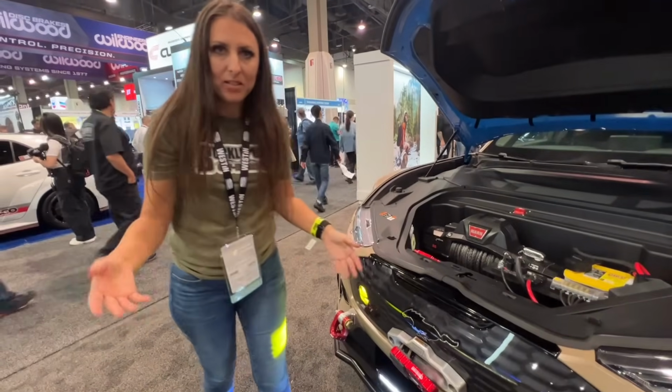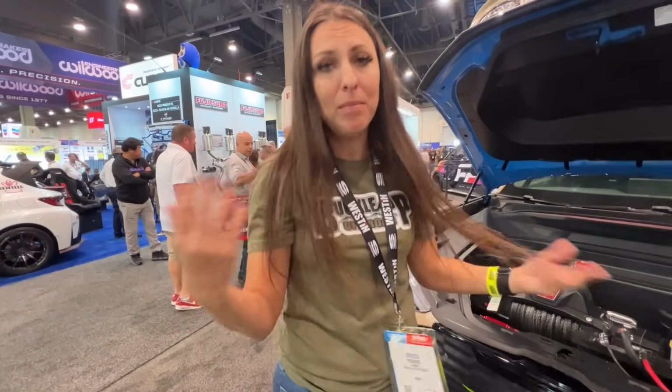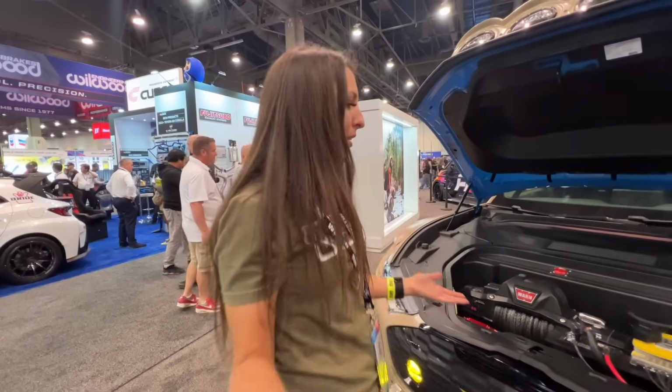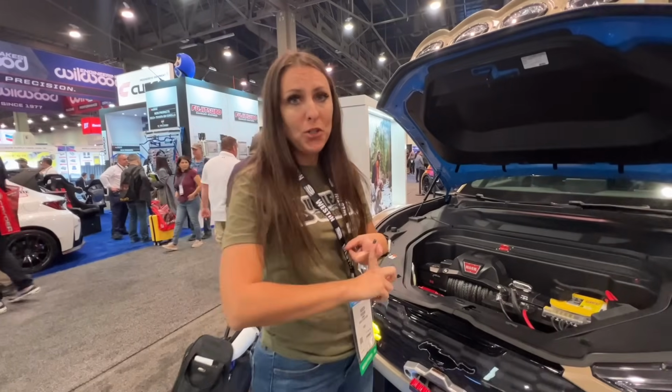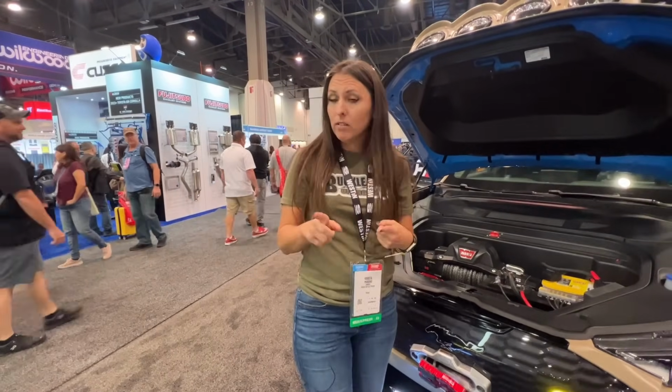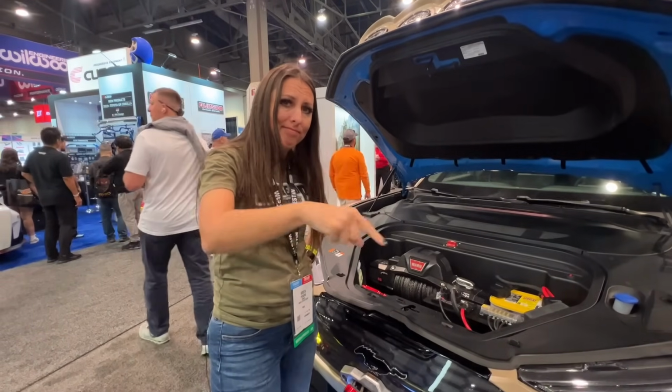What do you guys think about this? Would you drive a rally car like this? I think I would. I'm still waiting to see if they're gonna come out with an electric Bronco. If they do, leave your comments below. Would you do an electric Bronco or would you do a hybrid Bronco? Let me know your feedback. Let me know what you think about this car.